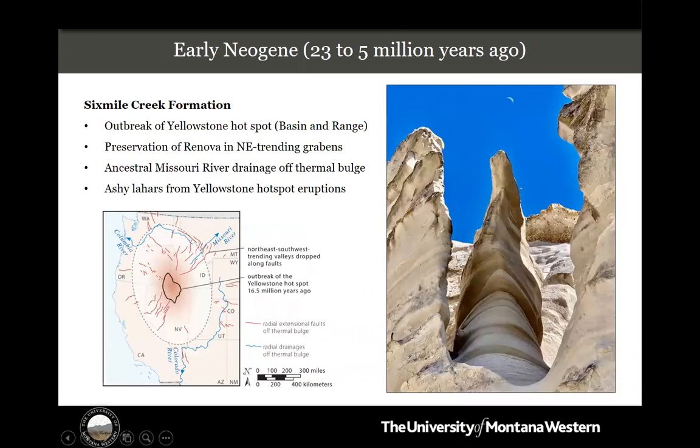Then in early Neogene time, Yellowstone starts having its influence on the area, and ashes come pouring into Montana down the river drainages of the ancestral Missouri from the various calderas along the track of the Yellowstone hotspot. This spectacular ash on the right is in the East Fork of the Blacktail Deer Creek in the Dillon area. And we can trace these across mountain ranges that we know weren't there at the time. So the ancestral Missouri River was a northeast flowing river system, and topography has been uplifted in its path since. Next.